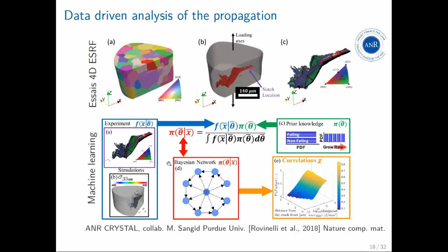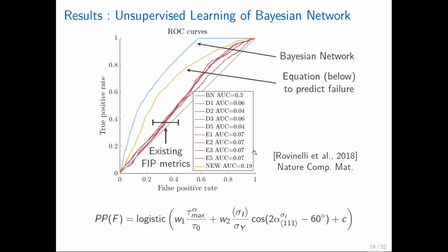Then we split this data set into different parts, and we can use the training data to train a Bayesian network to learn how the crack propagates. So what will be the crack direction given the stress, the plasticity, the grain orientation, and so on, and also the crack speed. We trained the network to learn that, and that was quite successful. We had a few papers on this. And we went even a bit further, where we even proposed a new closed form equation for the crack propagation direction in the grains.